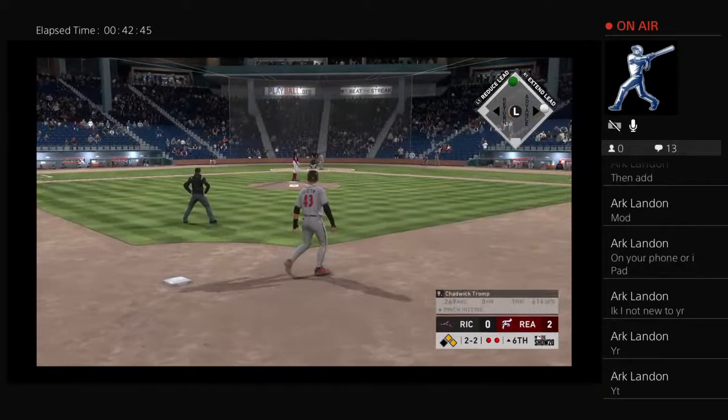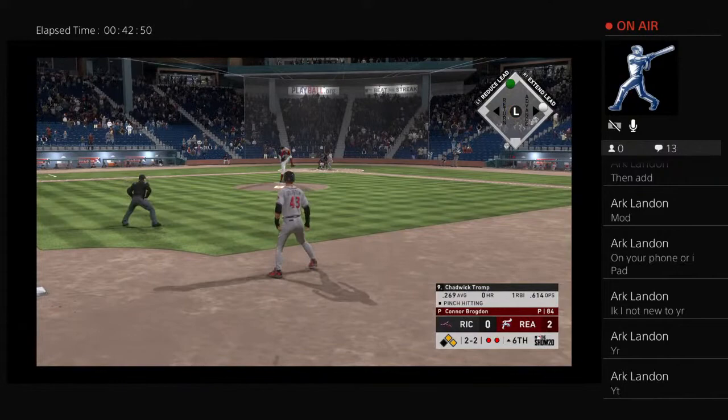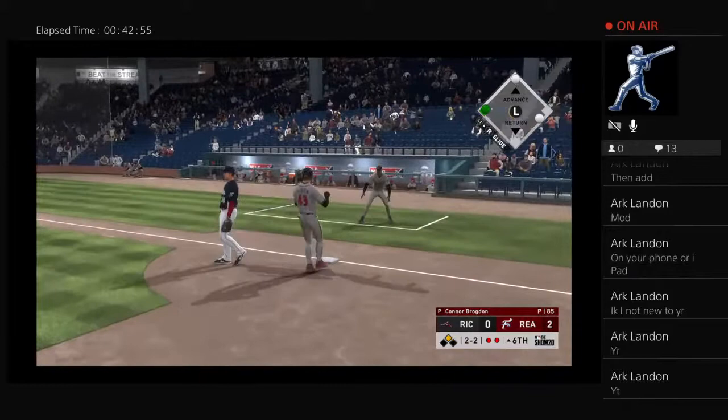You don't see it high, you let it fly. Nice job by the offensive player. Liner towards second. Will not come to pass as the inning is over.